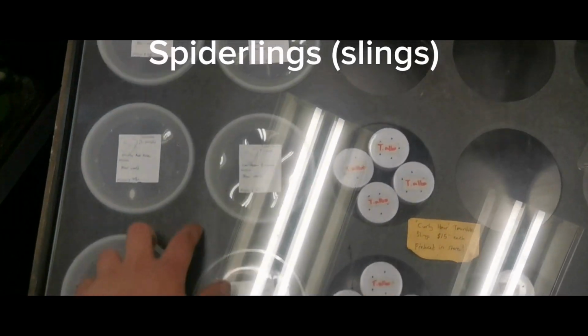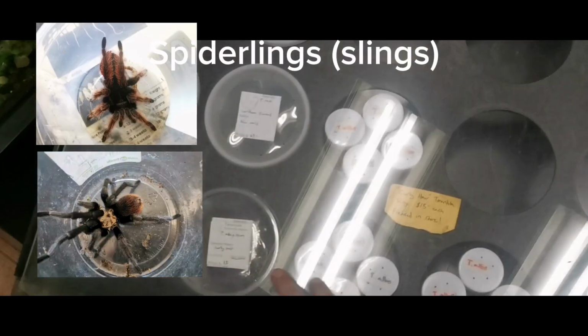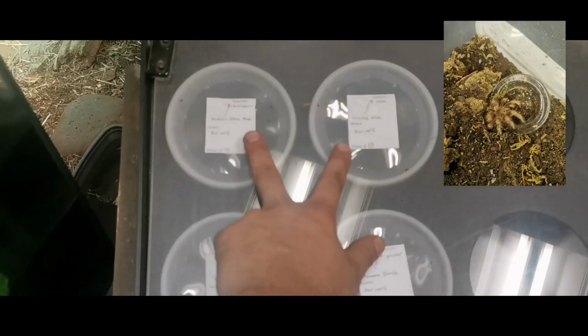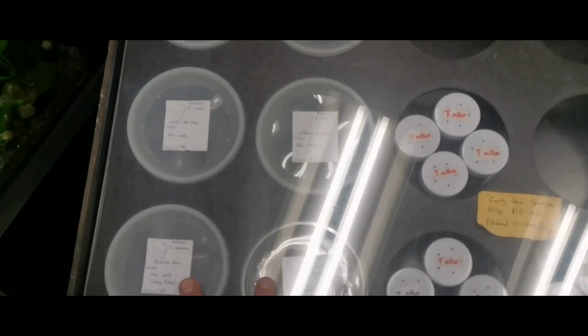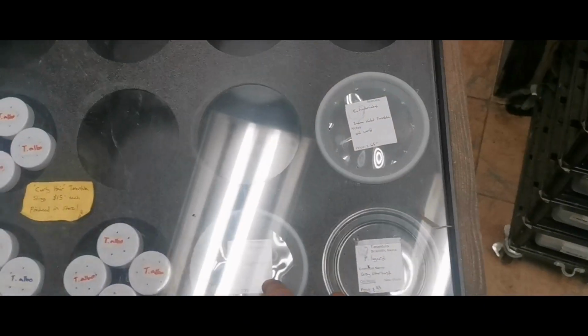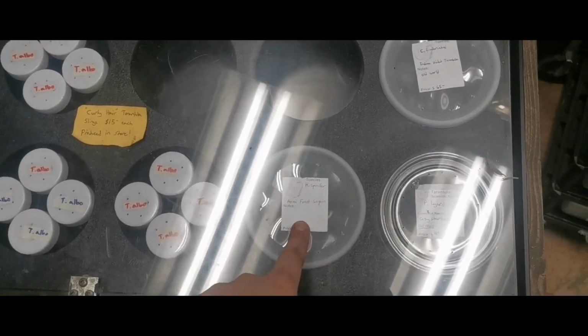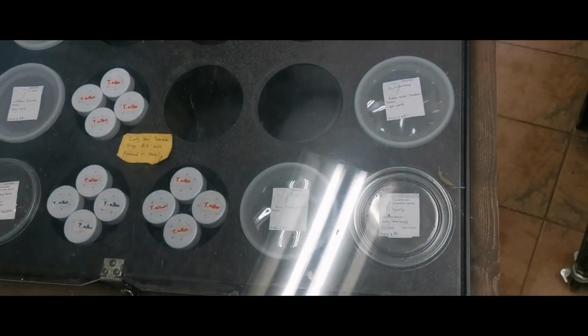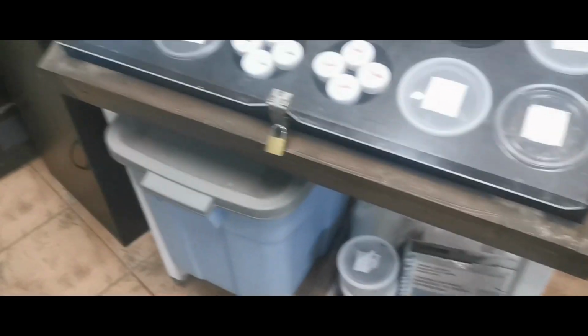This is all baby tarantulas or tarantula spiderlings, called slings in the hobby by shorthand. We've got a variety of things available, mostly New World tarantulas. These are some curly hair tarantulas that we actually produced, if you've seen that video. And then we've got a scorpion we've actually produced, and then a couple old world tarantulas. Those don't sell quite as fast because they move quite fast.